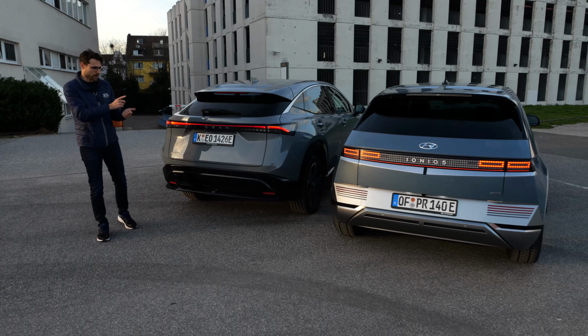The battery capacity does differ quite a lot on paper, like 77 kilowatt hours for the Ioniq 5 and 87 kilowatt hours for the Nissan Ariya. But will it also have this wide difference in real life when you also recharge the vehicle? And for the net usable capacity, let's see about that, for example, with recharging.